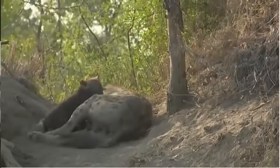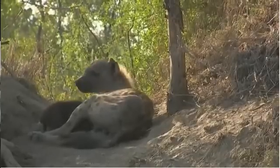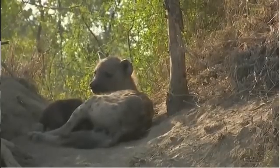While we do that, let's go back to James, who's with a carnivore that is smaller. An adult is smaller than a baby hyena.